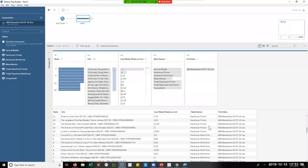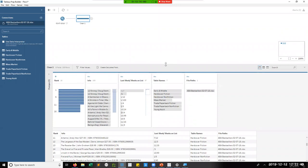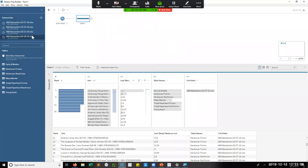So now we have one combined data set with information about best-selling books in the week of the 7th of February. We would like to do that for the other workbooks as well, so we have the combined information for the whole month of February. We can bring these additional workbooks in different ways. We can again click on this connection, select Microsoft Excel, select all of the workbooks and press open. Otherwise, we can select our workbooks and just drag them to our flow pane. And if we close this, we see that there are four workbooks now.